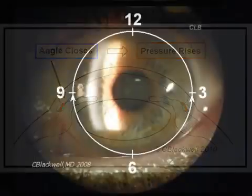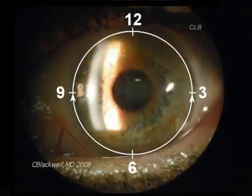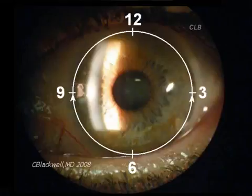The angle we are talking about goes around all 12 clock hours inside the eye. Narrowing and closure of the angle may occur gradually over years of time or suddenly within a day. With the gradual type of closure, the iris may block 6 clock hours, possibly up to 9, before pressure starts to rise. Timing is unpredictable, and there may not be any warning symptoms. With sudden closure of the entire angle, pressure usually rises within hours to very high levels. It causes blurred vision and usually significant pain.